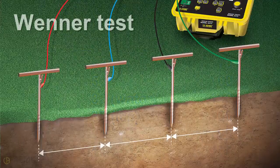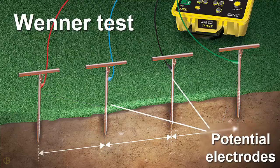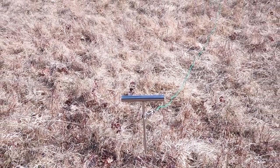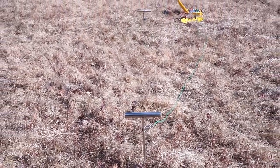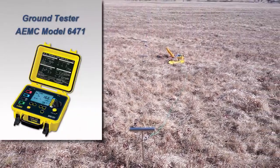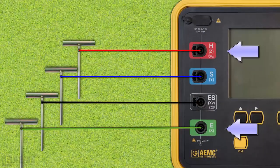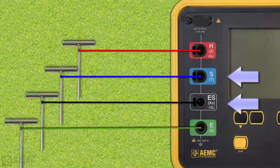The simplest way to measure soil resistivity is known as the Wenner method. This involves placing 4 equally spaced and inline electrodes into the ground. The 2 outer electrodes, called the current electrodes, inject current into the soil. The 2 inner electrodes, called the potential electrodes, measure voltage, which is then used to calculate soil resistance. In our example, we have spaced the electrodes 10 feet apart and 6 inches deep. For this test, we are using the AEMC Model 6471, a 4-pole ground resistance tester. The 2 outer electrodes are connected to the instrument's outer terminals. The inner electrodes are connected to the inner terminals.